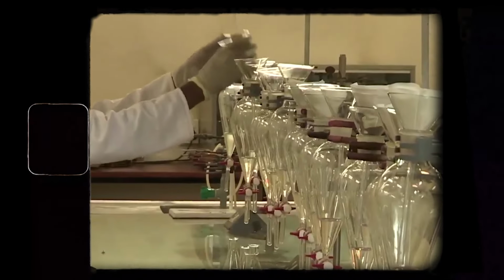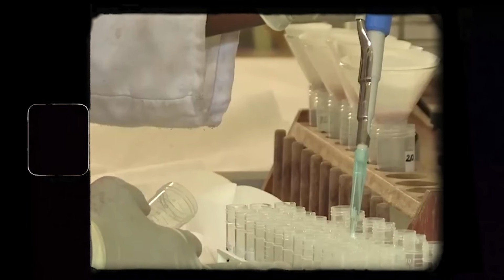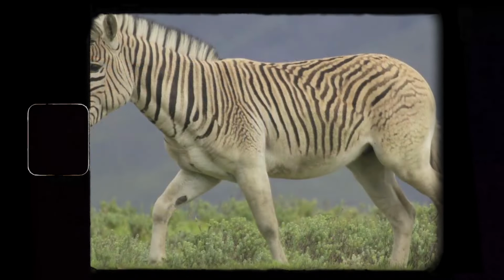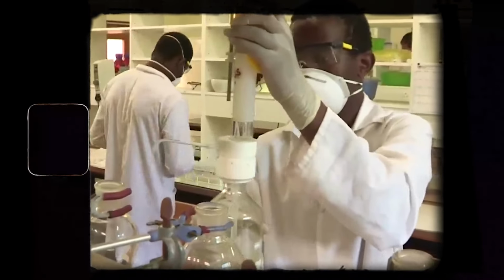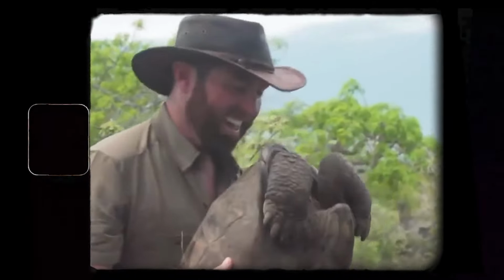And the folks at the Quagga Project aren't stopping there. They're aiming to perfect this striped brown mix until they have a stable population of these retro-styled zebras, hopefully by 2025, living it up in the wild, just like their ancestors. Isn't it fascinating how, with a bit of science and a lot of determination, we can attempt to rewind the clock on extinction? Now, if you think that's intriguing, wait until you hear about the efforts to revive the Pinta Island tortoise.